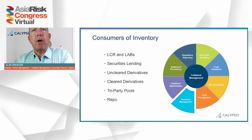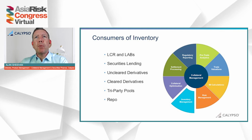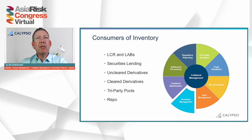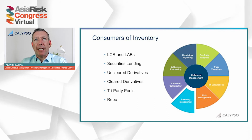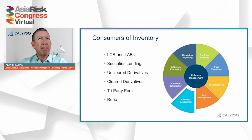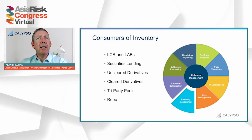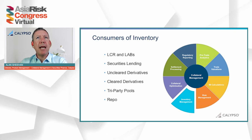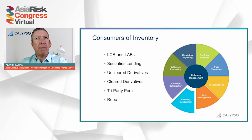So now, as Sophie described, we've minimized our IM requirements using pre-trade analytics. We've ensured we have the correct trade valuations, and we've correctly calculated and managed our risk. We need to ensure that we optimize our inventory. In order to make the best use of the assets to cover your collateral requirements, you need visibility of those requirements in a single system. The number of sources of exposures has increased to include exchange traded and OTC cleared derivatives, OTC bilateral derivatives, repo, sec lending, MBS, ABS, as well as requirements to manage tri-party pools and liquid asset buffers.